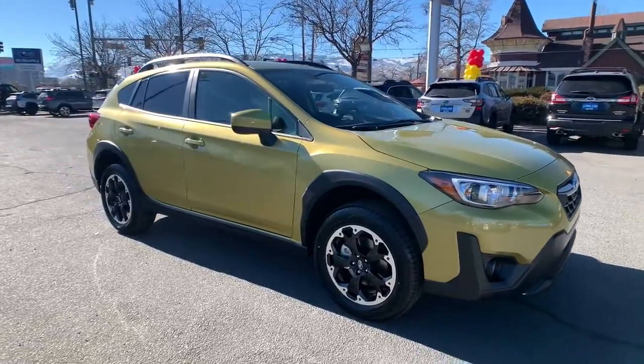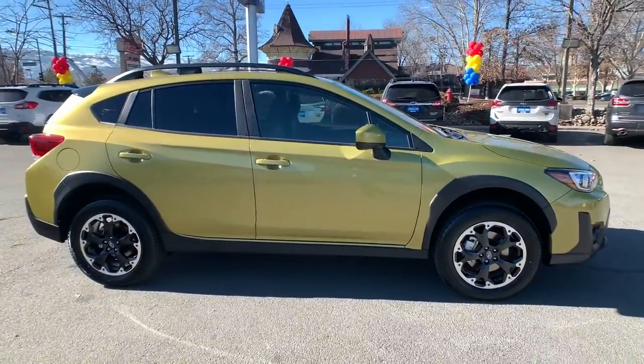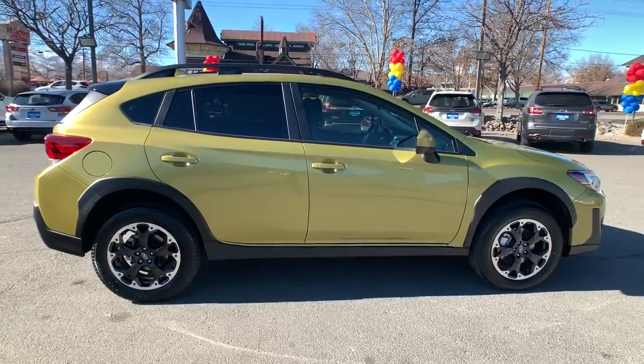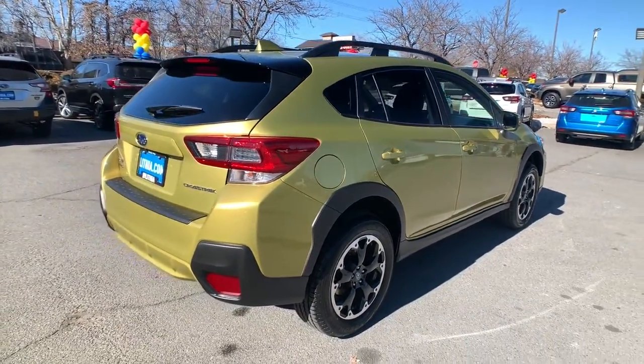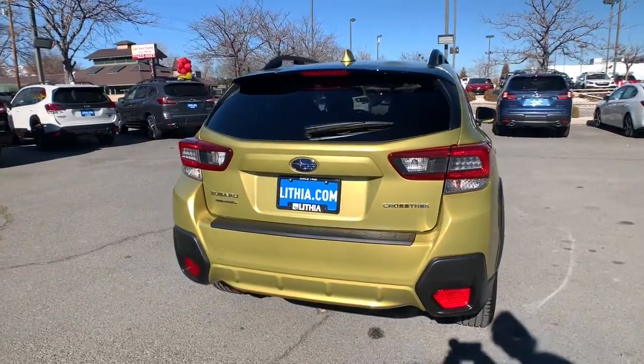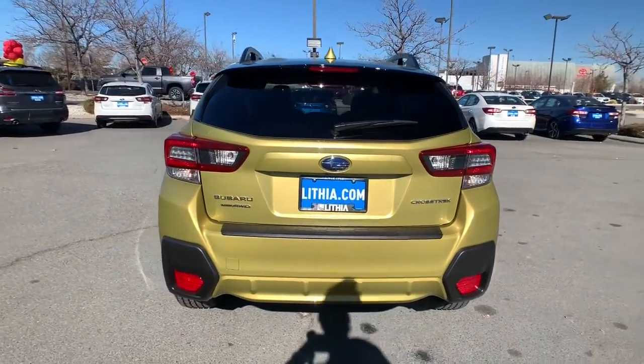You will be amazed by this 2021 Subaru Crosstrek. Come along for a tour of this safe and connected Subaru Crosstrek. This all-wheel drive compact crossover gives you the advantages of an SUV, but drives like a comfortable sedan.